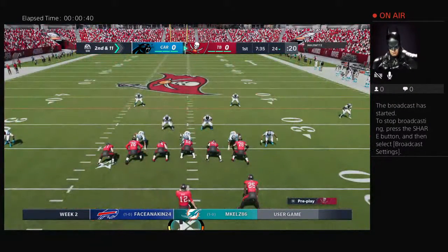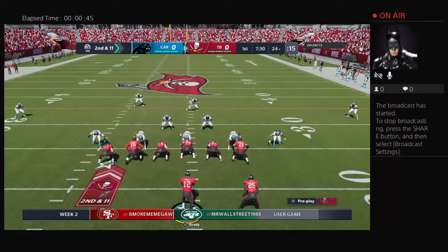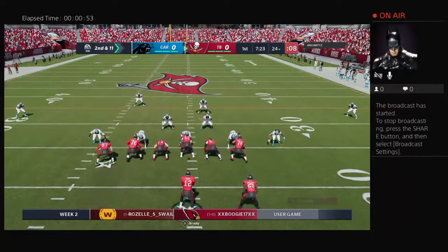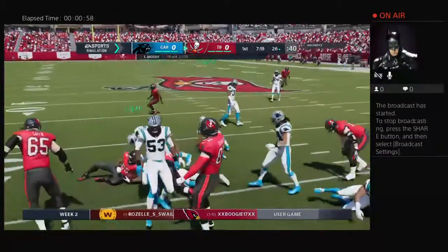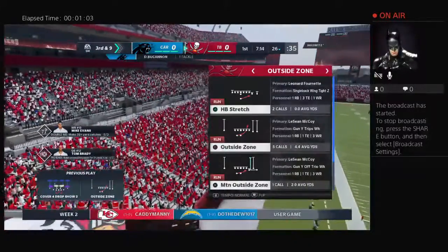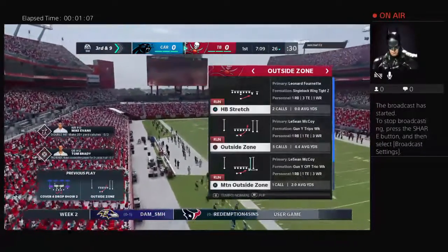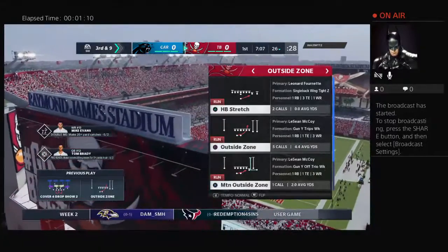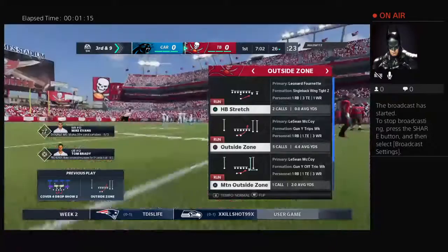Ball at the 24 and a 2nd and 11. Now the first carry for LaShawn McCoy. After getting stuffed on 1st down, not much better there. 2-yard gain. I know the scouting report on him is that he doesn't possess the eye discipline to be an elite linebacker. And what that means is his ability to read, react, and make a play. But on that one, he looked like one of those guys.